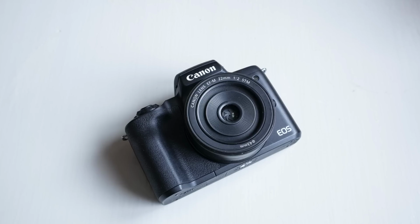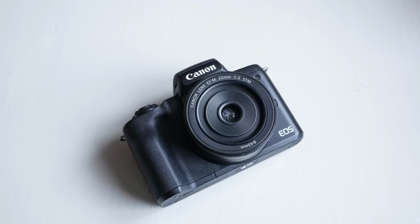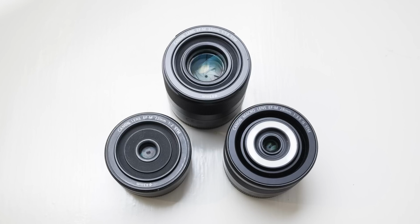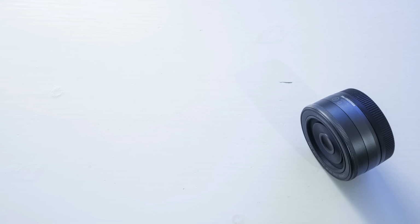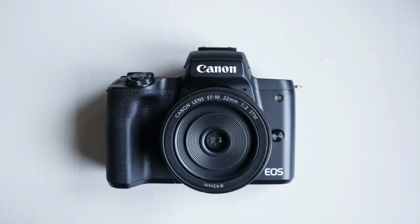But what about Canon M series, you may want to ask? And indeed, some of those Canon M series cameras are really nice, and also the lens portfolio is better than the current RF APS-C lens portfolio. But I think the M series is going to slowly fade away, because I don't think it's likely that Canon is going to keep two APS-C mirrorless systems alive.